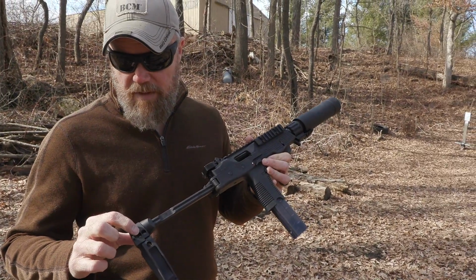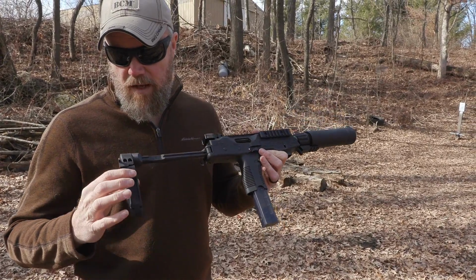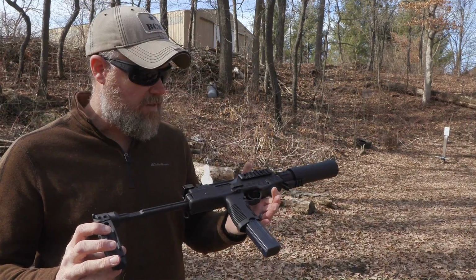And it attaches simply by wedging itself underneath the two tightening screws of the Tailhook brace system. And I do like this Tailhook. It's a very cool little system.